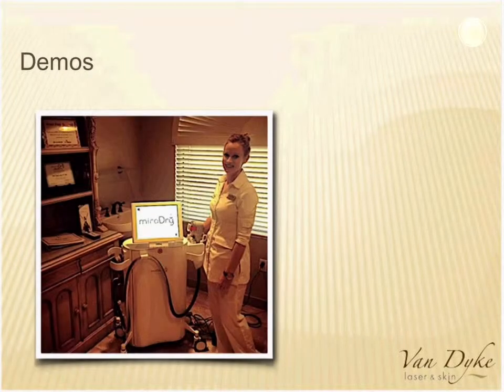We often have demos. Patients want to touch and feel things. They may want to feel how a little zap feels on them. They want to talk to the provider. We also have a live patient who can talk about having had it done, or in fact having the procedure done as we're speaking, and you can talk to the patient while they're having the treatment.